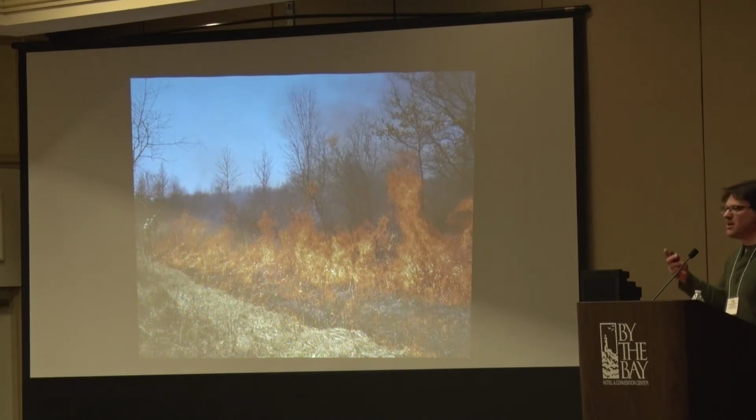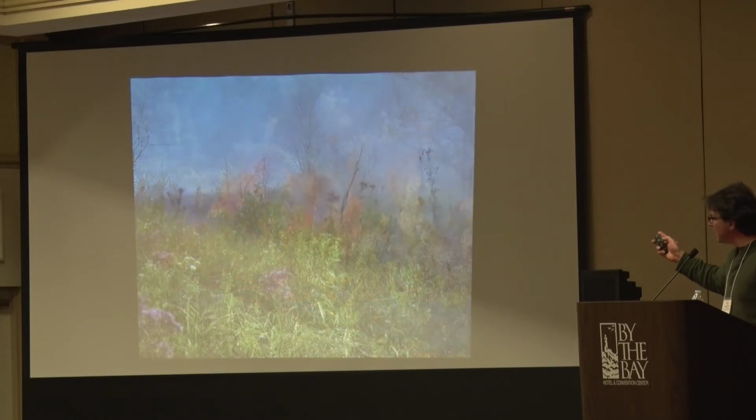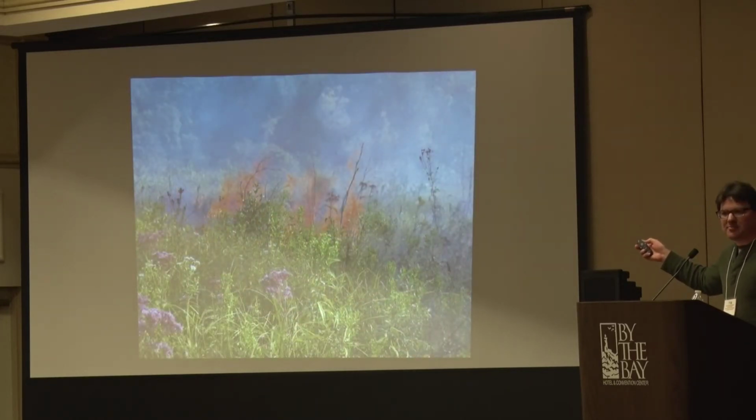So the spot burning is fun. It's very labor intensive. But once we got to the point where we had enough fuel, then we moved into a dormant season burn. We were doing it mainly because we wanted to get those native species reproducing seeds, and then finally start breaking up the season of burning.